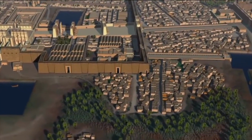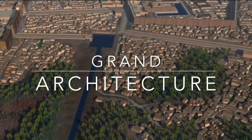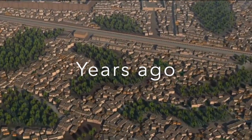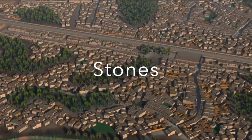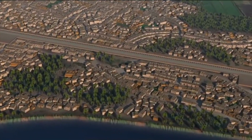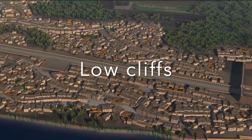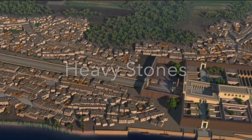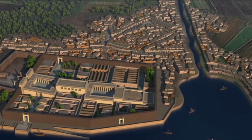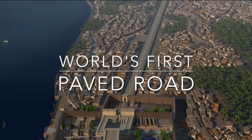In the Old Kingdom of ancient Egypt, a time of grand architecture beginning about 4,600 years ago, demand for building stones for pyramids and temples led to the opening of many quarries in the low cliffs near the Nile. To make it easier to transport the heavy stones from one of these quarries, the Egyptians laid what may have been the world's first paved road.